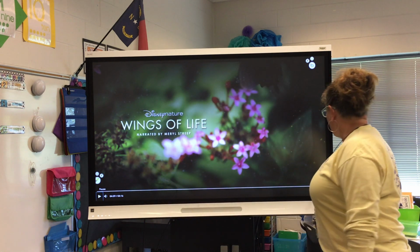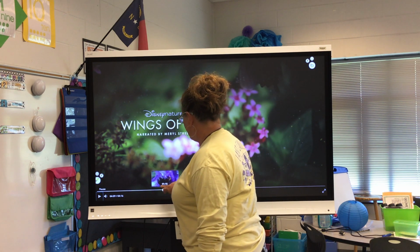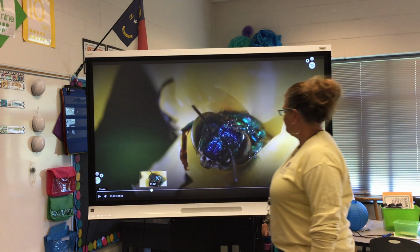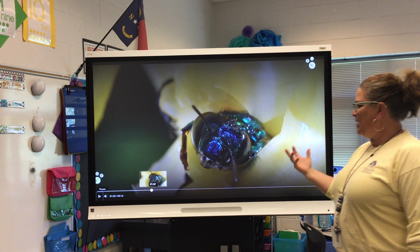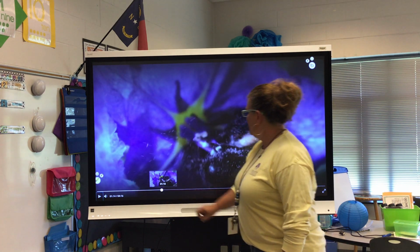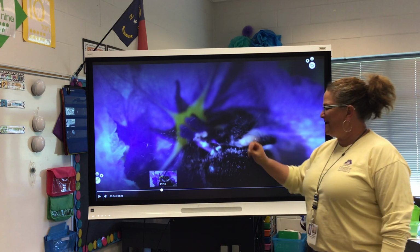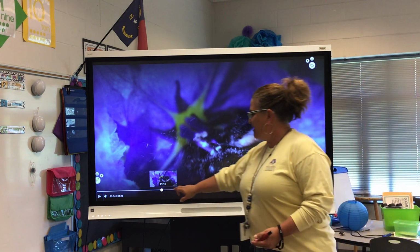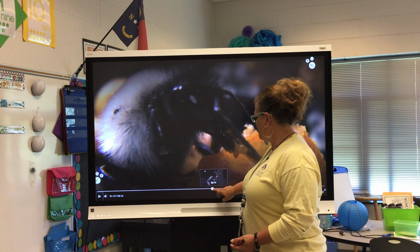Okay, so I wanted to show you if I can get it to go back. Let's see. Right here. See when the honeybee is inside the flower and it's drinking up all the nectar, it is getting all that pollen on it so that when it goes to the next flower, it will transport that pollen to the next flower. And see all these little dusty things that you saw in the video? That is pollen. So when it goes from one flower to the next, it's depositing that pollen into the next flower, which helps the flower make new flowers, or make seeds.